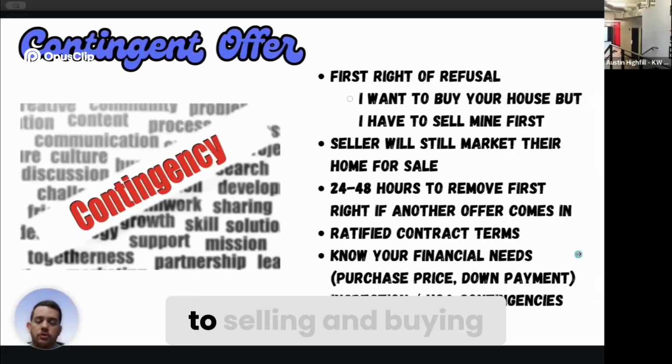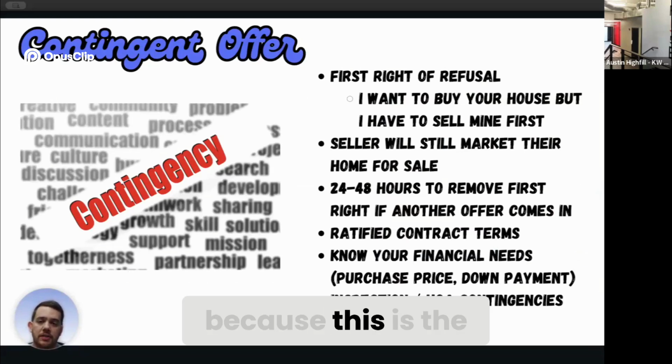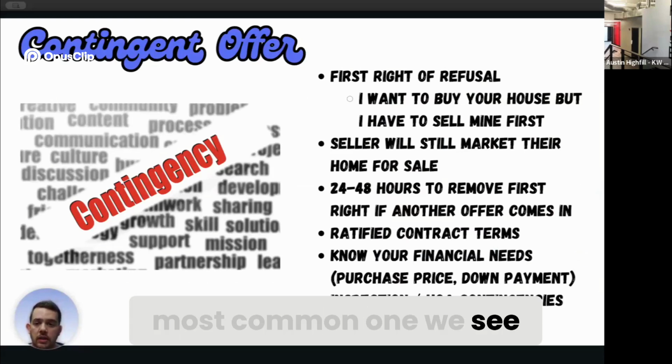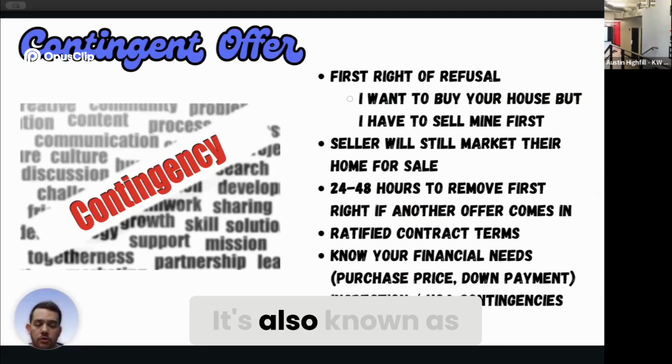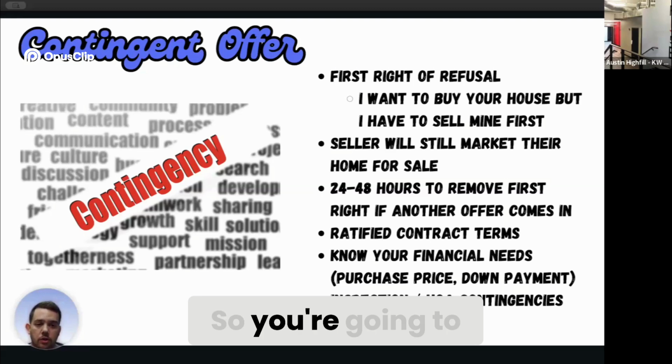So when it comes to selling and buying at the same time, number one is intentionally first, because this is the most common one we see. It is a contingent offer. It's also known as what's called a first right of refusal. I've given you a little dialogue here. This is like saying, I want to buy your house, but I have to sell mine first. We are putting what's called a contingent offer under contract. So you're going to actually put an offer in with the terms that you want to buy for a property.